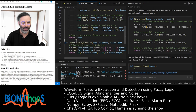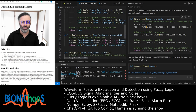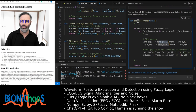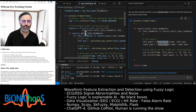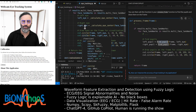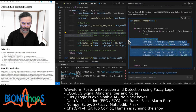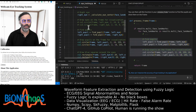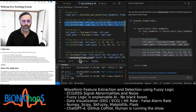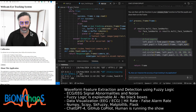So if you use a different camera, different angle, it might not work anymore. We're happy to try it out. So hopefully it should correct the circles in process frames. So instead of eyes, we draw the pupils. We'll keep the red dots where they are, and in addition should have green ones where the pupil is. Right.